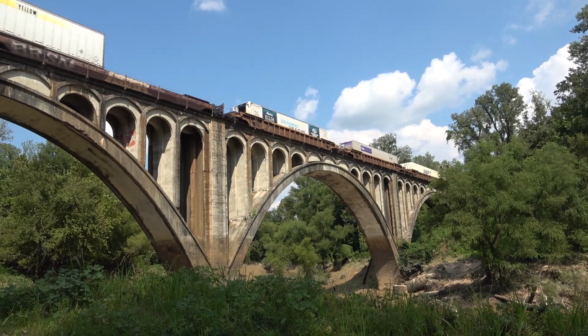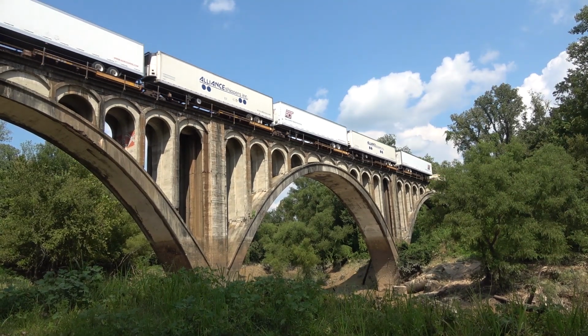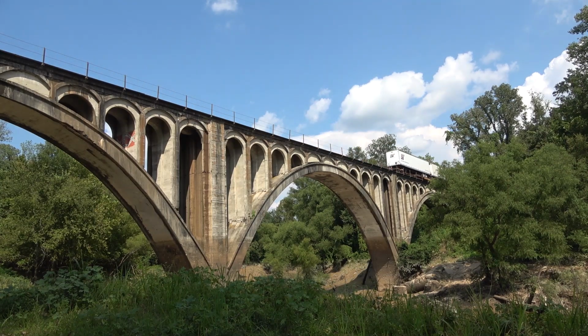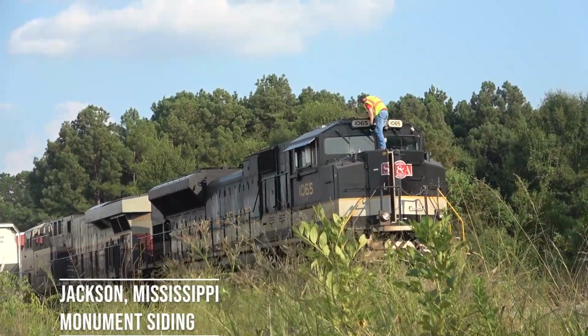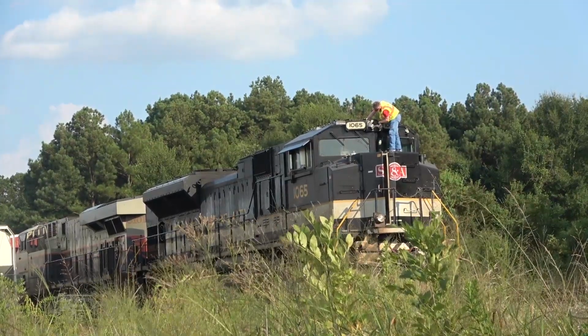After around an hour after this stack passed, yet another eastbound cleared. This was the point when we bit the bullet and drove to Jackson, Mississippi in search of the duo. And wouldn't you know it, at the Control Point Monument siding, we found our pair of Heritage motors awaiting the second eastbound. The crew is seen wiping down the headlights and ditch lights before departure.